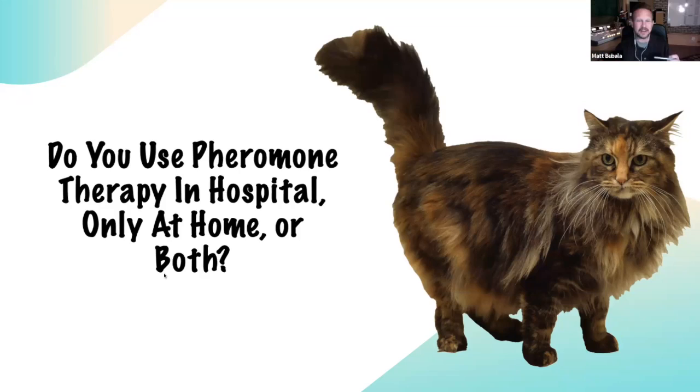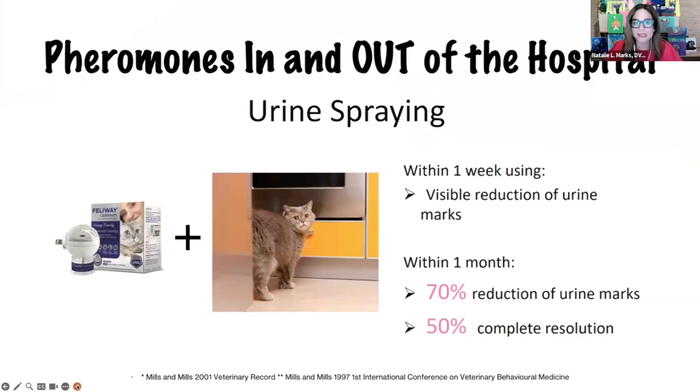Yep. And here are our results. The biggest one is in hospital and as part of in-home, with 62%. Great. We have a pretty mixed bag here. So I just want to show a few different studies. If you are already doing this at home, awesome, you're ahead of the curve. But if you haven't tried some of the proactive use for home care and have pheromones as part of your behavioral plan, I just want to make sure you're aware of a couple different ways that have been really successful.